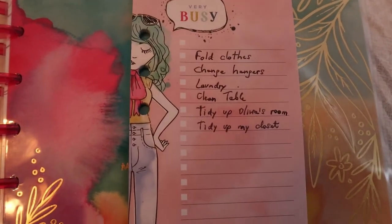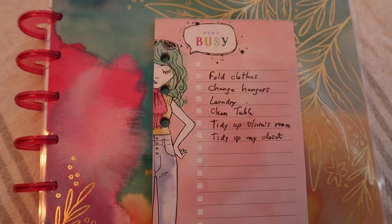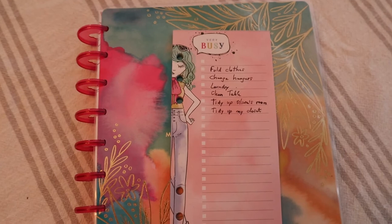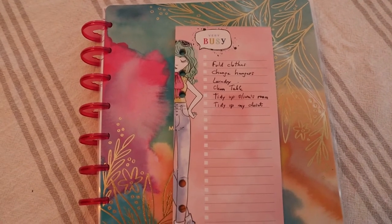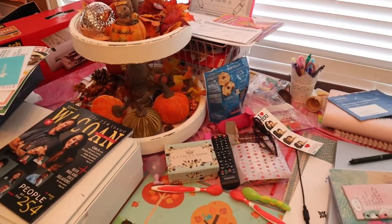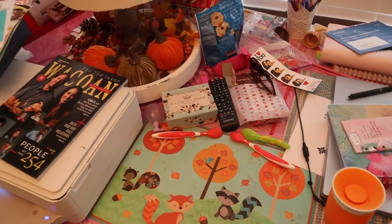So here is my list with all the things I have to do. As I said, some cleaning, laundry, and tidying up too. I'm going to start with my dining table that is really, really messy, as you can see in here. And it still has Olivia's birthday tablecloth. So yes, I need to clean this really fast.